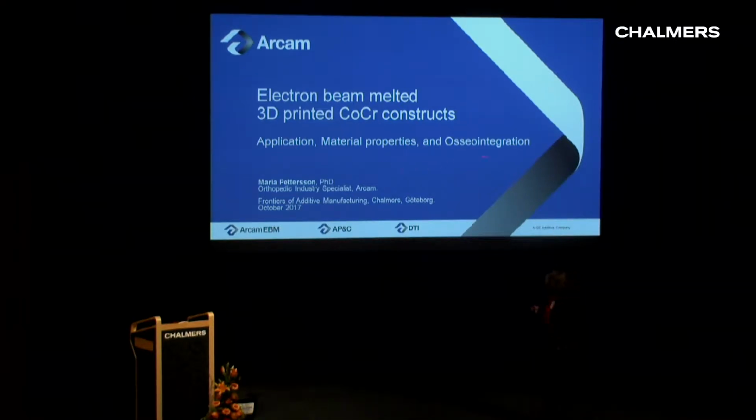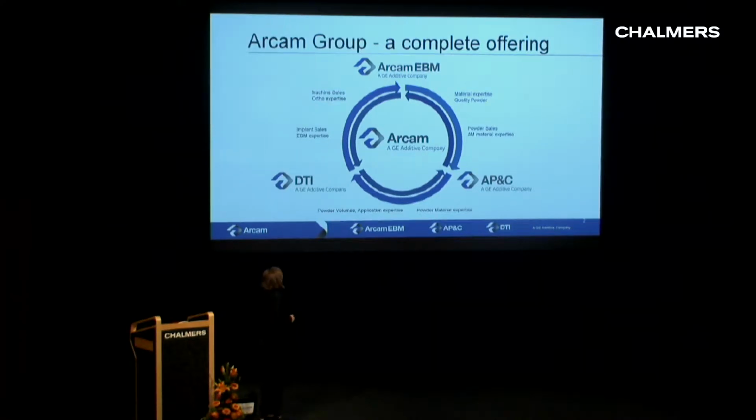Some of the application, material properties, and osseointegration, which is bone growth of cobalt chrome. And a lot of this is work we've done in collaboration with Chalmers and GU, so there are some people in the room who have been involved in this work as well. So to start off, Arcam, who are we?